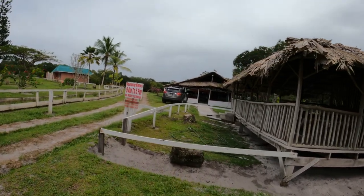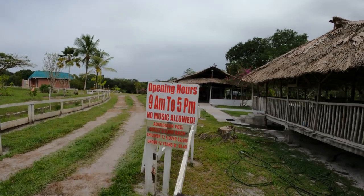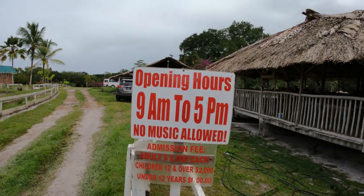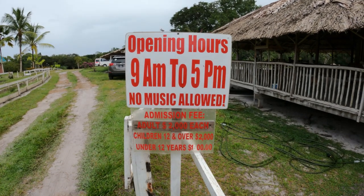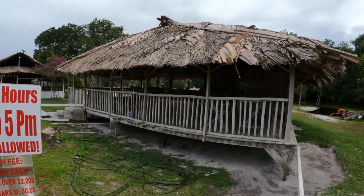So there is the sign that shows the opening hours, 9 a.m. to 5 p.m. And of course, no music allowed. And the price for the adults and then the children.